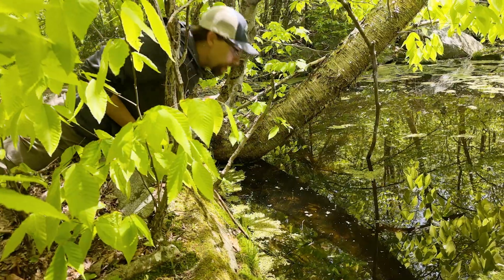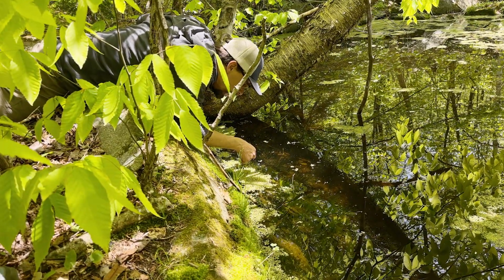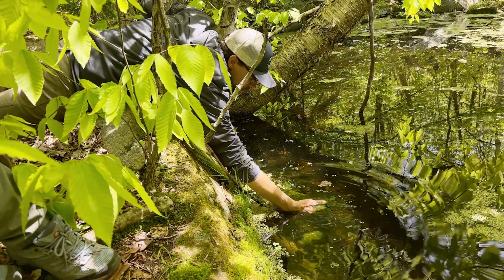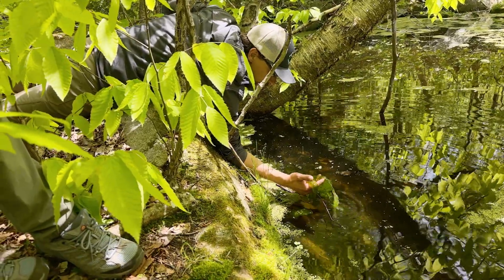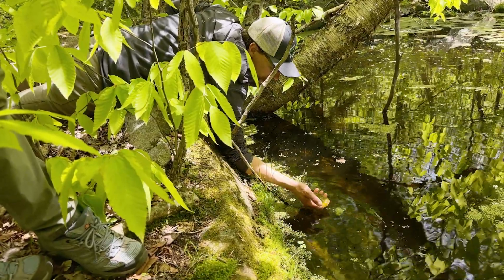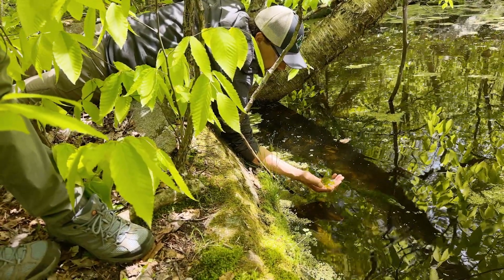So here at the edge of the pond, looks like there's some egg masses of spotted salamanders in here. I'm looking to see if any of them have hatched and if they're still viable. We'll see if we can take some out. Oh, wow, there are a lot of them. Yeah, there's so many more underwater too. You can see they're green because there's algae inside the gel of these eggs.